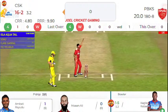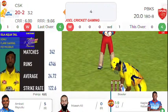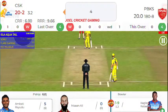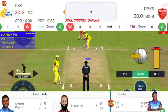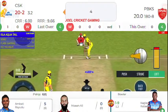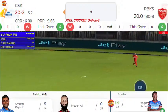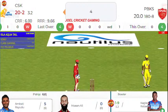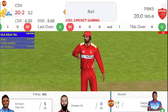Batsman pushes it gently towards the gap for a single. Huge appeal, but not out given by the umpire. The batsman is all set to face his first ball. The batsmen are in a hurry and they comfortably run to here. Running has been top class by both the batsmen.